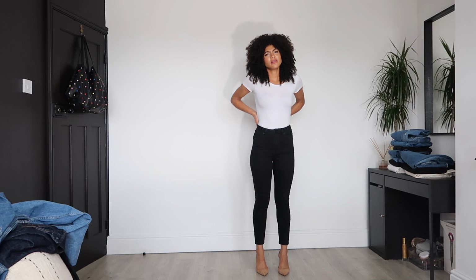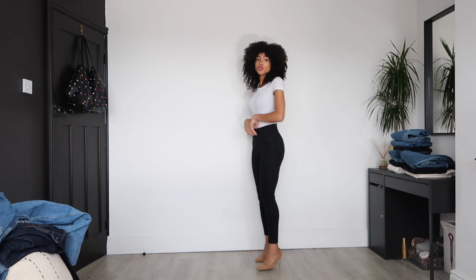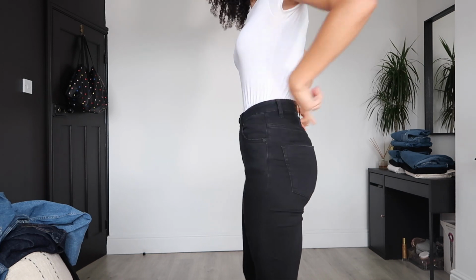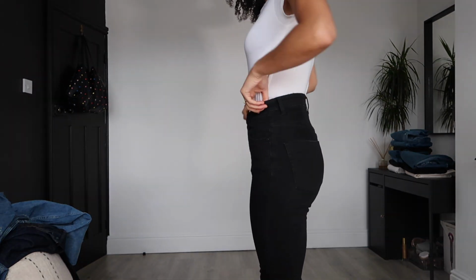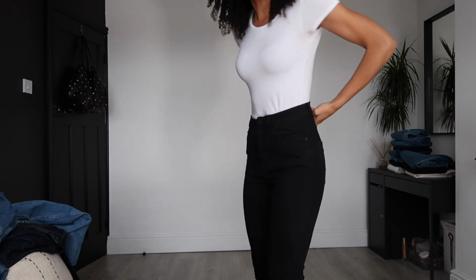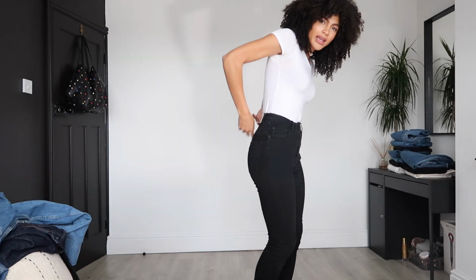Have I said that these are from One Teaspoon? Yes, they're from One Teaspoon. These are a 26. They again don't have a leg length, but super high waisted, and you know I like a high waist. I'll show you, they actually come up higher at the back than they do the front, so they have this diagonal shape. But this is good, I guess, if you've got more of a booty, then you've got room to fill it because it's coming up high.